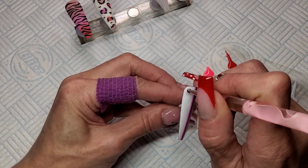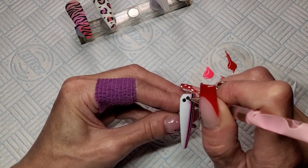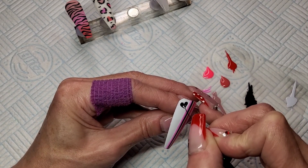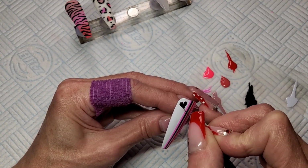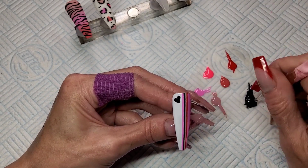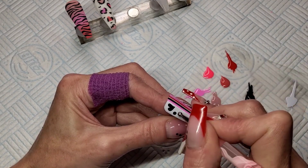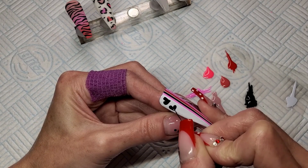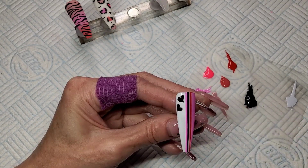So now, same again, we're going to do some hearts, exactly the same way with the dotting tool. All these hearts are going to be black. I am going to do them all, trying to get them all the same colour, and just have them slightly pointing in different directions. So again, just 2 dots, pull them together in the middle, pull them together on the outside. Easy peasy lemon squeezy.